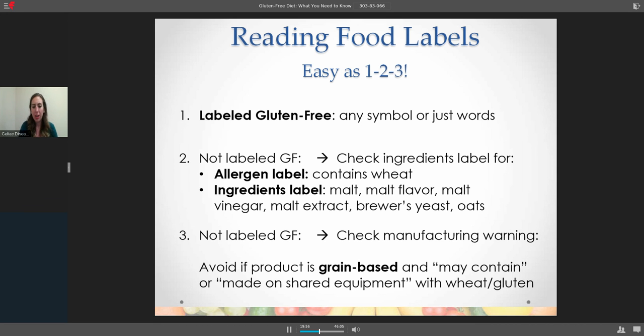If the product is not labeled gluten-free, I also recommend that if it's a grain-based product, you consider choosing things that do not have a manufacturing warning. In a recent study, products that were naturally gluten-free but not labeled gluten-free were more likely to be contaminated if they were grain-based. So this applies often to things like cereals, chips, or granola bars. And a lot of those products did contain oats that were not labeled gluten-free. So I think we do need more research on this.